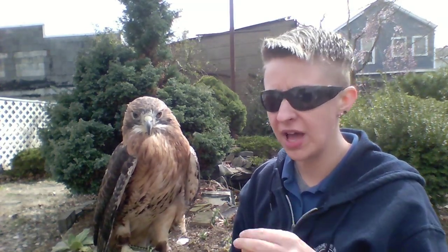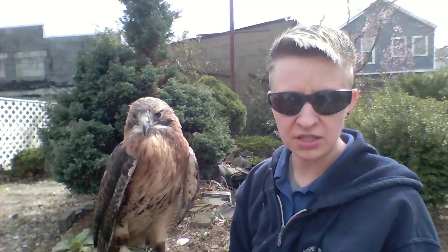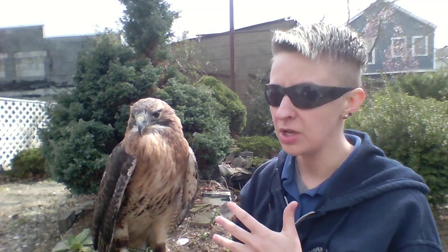Falcons have smoother, pointier wings. Obviously they've got feathers, right? But they're not individual feathers when they're flying. They kind of form a point, and that gives them more of a streamlined effect. That's how they get their extra speed. Zen does not have that. She's got those wide fingers, but she's also got very wide wings.